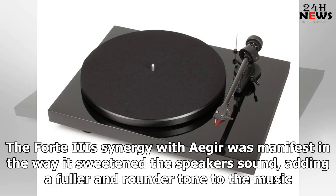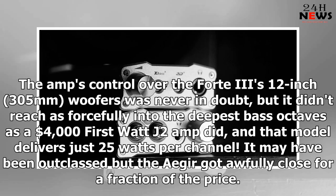The Forte's synergy with Aegir was manifest in the way it sweetened the speaker's sound, adding a fuller and rounder tone to the music. The amp's control over the Forte's 12-inch, 305mm woofers was never in doubt, but it didn't reach as forcefully into the deeper octaves as a $4,000 First Watt J2 amp did, and that model delivers just 25 watts per channel. It may have been outclassed, but the Aegir got awfully close for a fraction of the price.